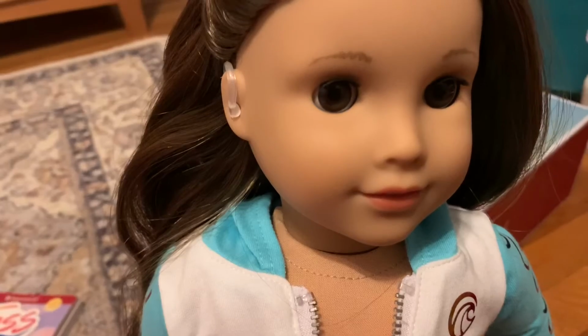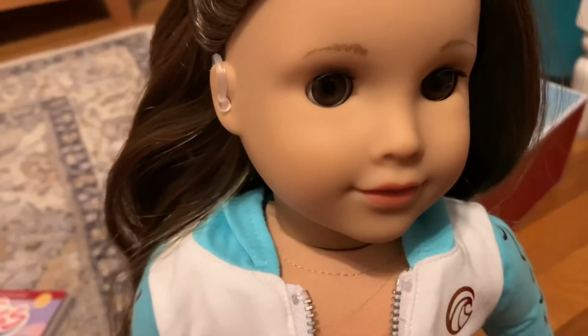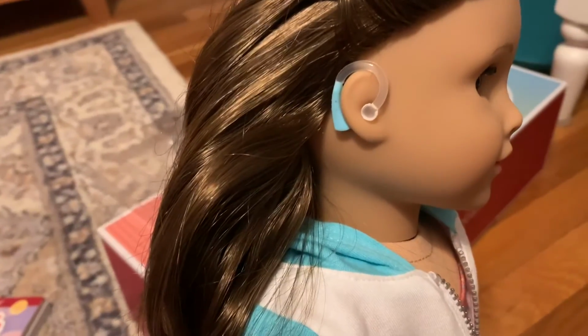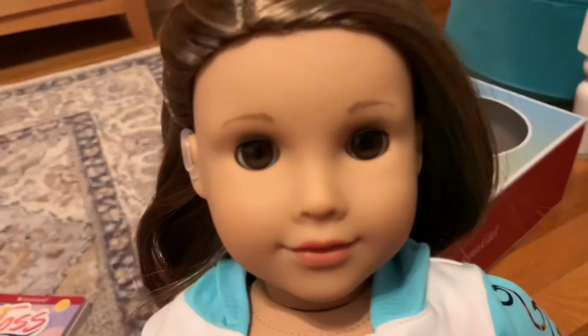And I believe that she does know how to sign based off the leaflets that they give out with the release, which I got in a package because I don't live near an American Girl store. But based off that, I do think that she knows sign language, but I'm not sure. I have to read her story to find out. But she's so very cute. I'm so very happy to have her in my collection.